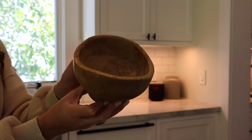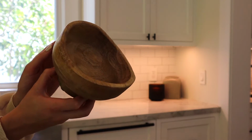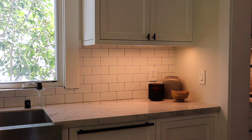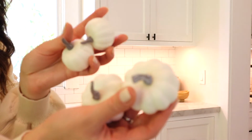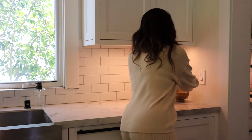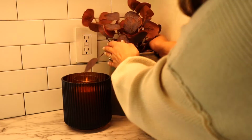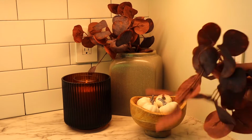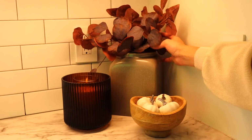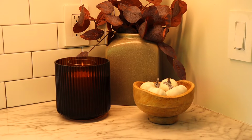I love this small wooden bowl I got from Amazon. I normally have it styled on a coffee table or even in my kitchen with some lemons or limes, but today I'm adding it to this corner with some faux pumpkins. I got this pack of faux white pumpkins on Amazon. They come in a ton of different sizes. I just chose the smallest ones to add to this little corner, and I felt like this space looked a little empty, so I just added some leaves that were leftover decor from Target last year. And this corner is complete and definitely so much better than the pile of junk that is normally in this area in my kitchen. This makes me so happy.